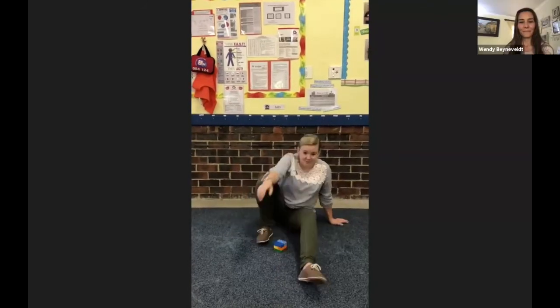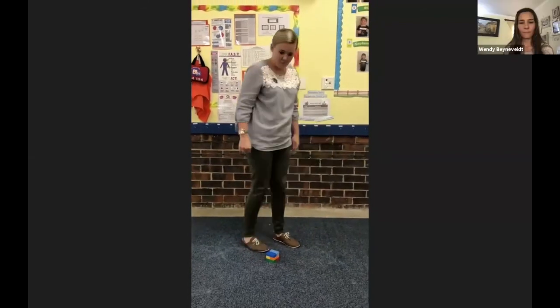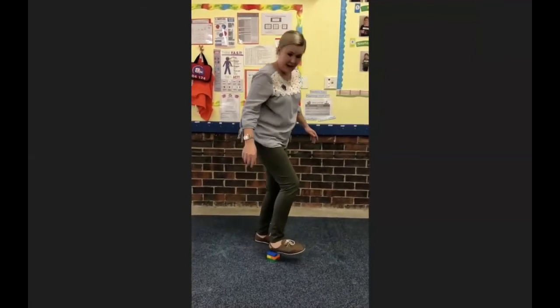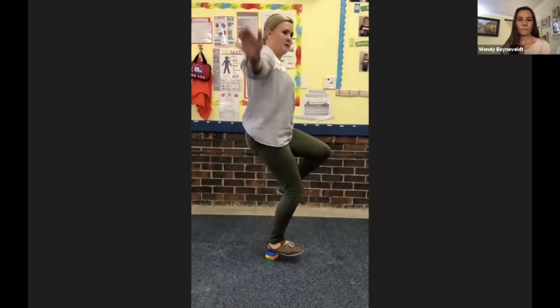And last one, can you take your heel, the back of your foot, and stand on your cube? This looks a bit heavy, but let's try. Oh, for goodness' sake. For 5 seconds. 1, 2, 3, 4, 5. Great job, boys and girls.